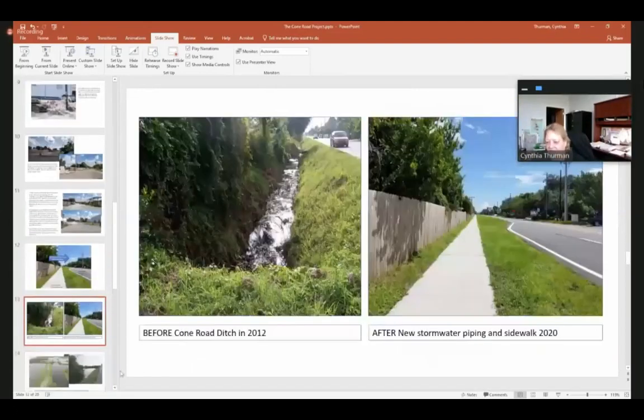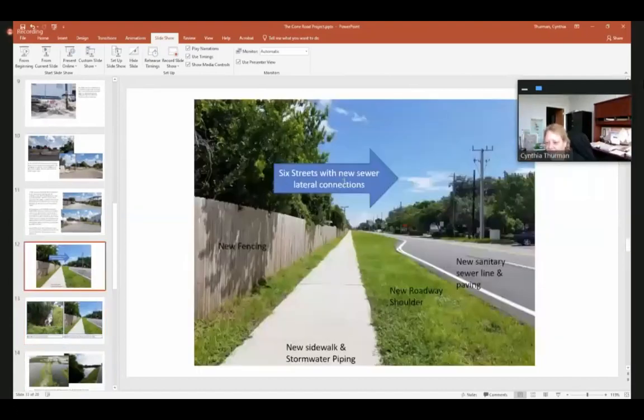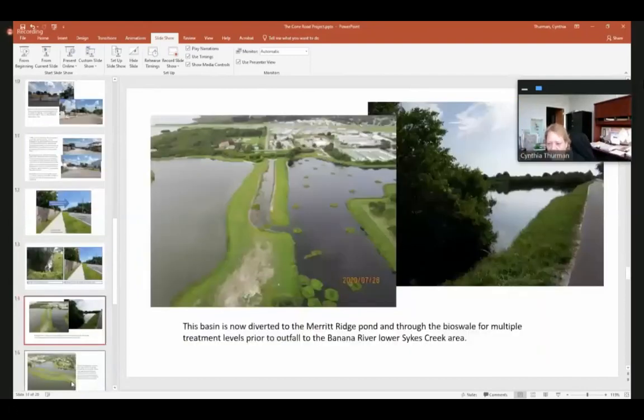So here's the recap here, before and after. Much safer, much, much better for the area. And again, all those big streets with the new sewer lateral connections, that's what we're working on now. And I'm happy to say, as of today, we only have 7 properties left that need to hook up.